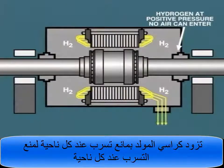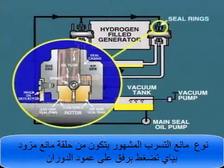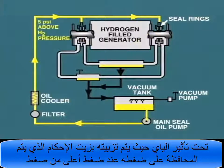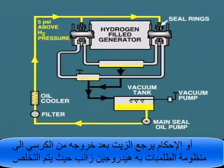In order to prevent hydrogen leakage around the shaft, hydrogen seals are fitted inboard of the bearings at each end of the generator. A common type of hydrogen seal consists of spring-loaded seal ring segments which lightly hug the shaft under spring tension. The segments are lubricated by seal oil, which is maintained at a pressure of about 5 psi above the pressure of hydrogen inside the generator. Consequently, it is impossible for hydrogen to leak out past the seal.